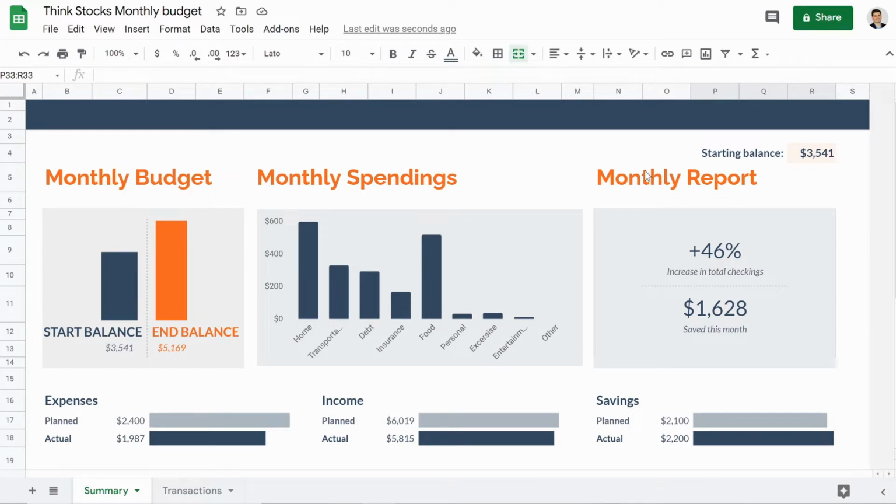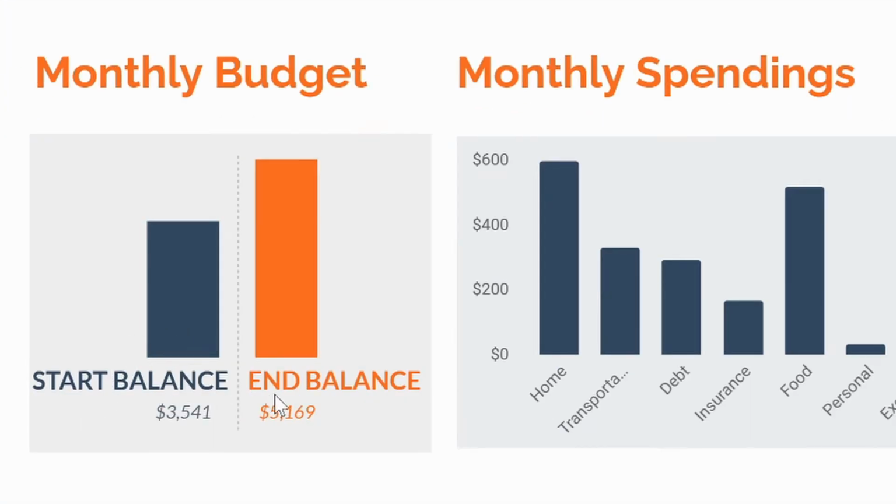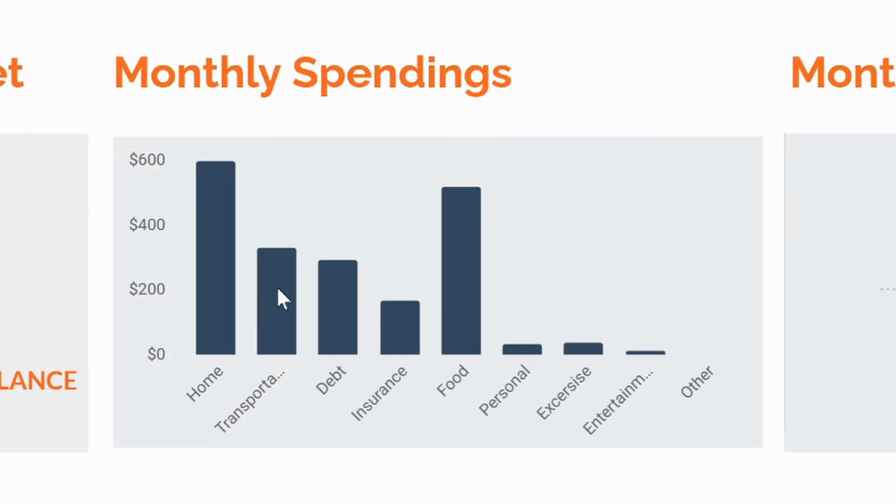You can see right here. Let's start up here. Starting balance shows how much money I have in my bank account at the beginning of the month. Then we go over here. This shows how much I have at the end of the month. Our monthly spendings, you can see where all of my money is going. A lot of it's going to food. A lot of it's going to rent. But I like to see my entertainment and other personal down. I like to see that my debt isn't one of my biggest expenses.